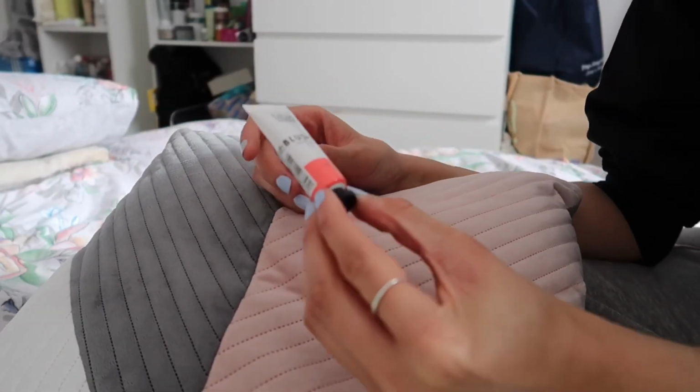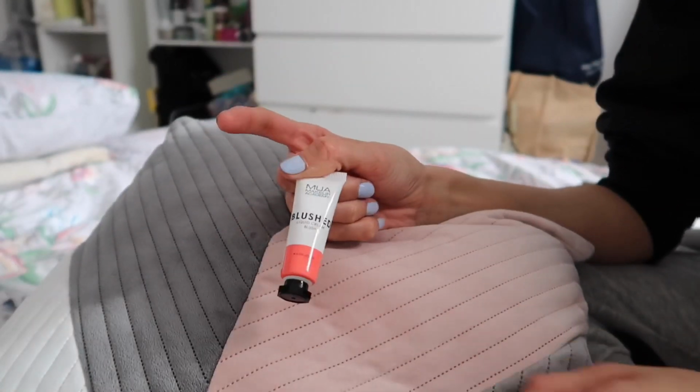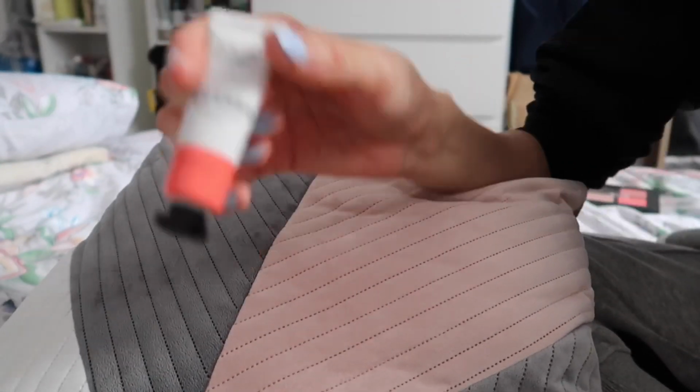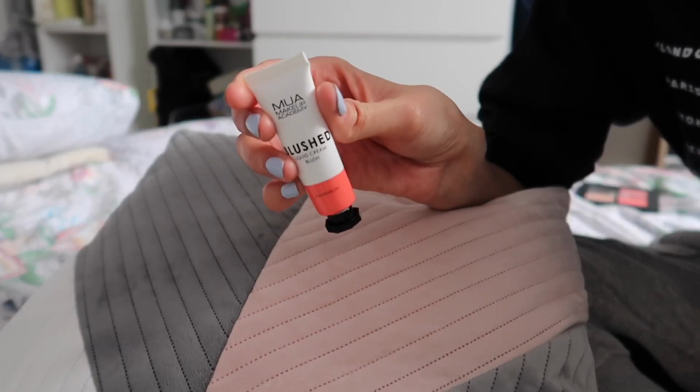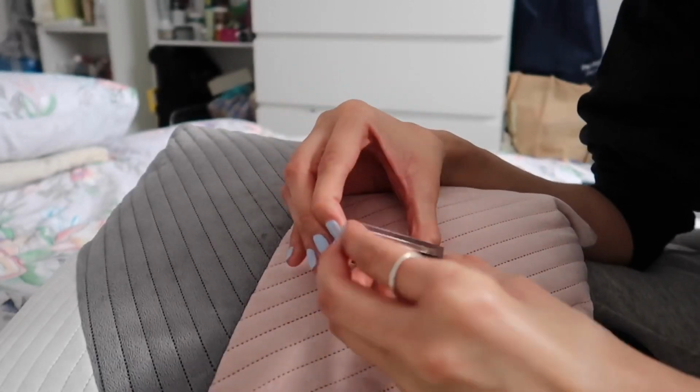This guy right here is the MUA Blushed Liquid Cream Blush in Watermelon. This is a really, really nice blush. It's very similar to the Iconic London ones, but obviously more affordable. This comes off really nice on the skin. It blends out quite pigmented as well, so if you like that pigmented type of blush, then this is a great one. I think this brand is probably the only brand that I want to be on the PR list in the future. I'm dreaming of it.